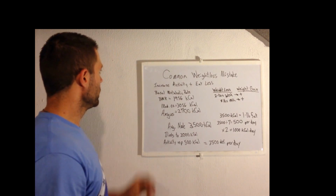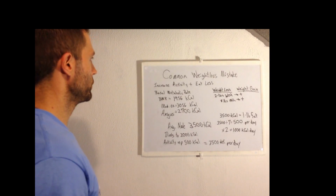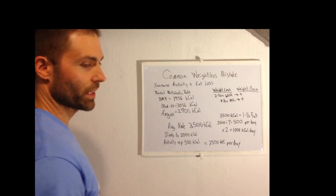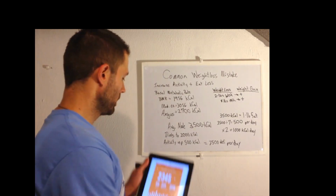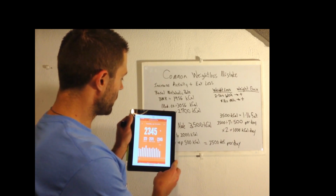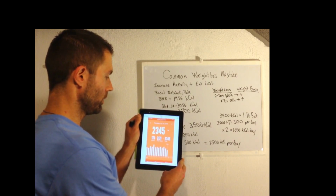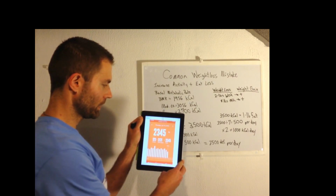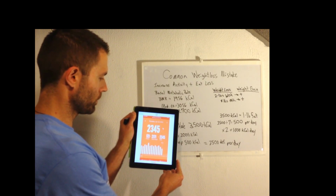So, what we actually have on here is the basal metabolic rate, which is just the amount of calories that you expend every day just from living. So if you've been using the Argus app that we talked about, you can see on here, this is mine from yesterday, and I expended 2,345 calories. You can see it has an activity on here, which is just the walking from tracking that.